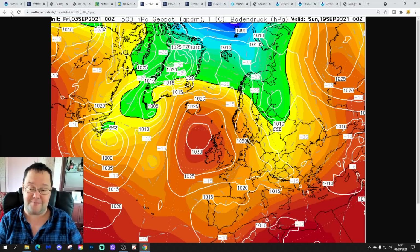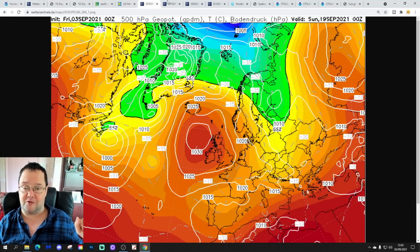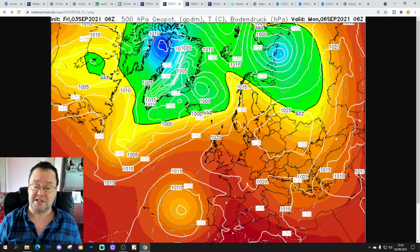We basically keep that scenario going right up to the very end of the GFS midnight run, with high pressure to our west and the winds pulling in from the northeast. So quite cool in the extended range and rather autumnal with the GFS midnight run. This is the 6Z, very latest.